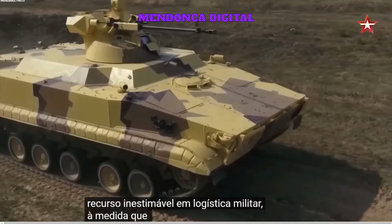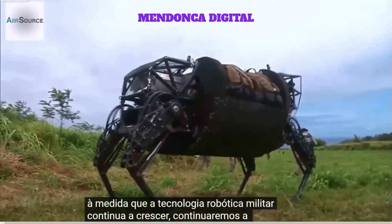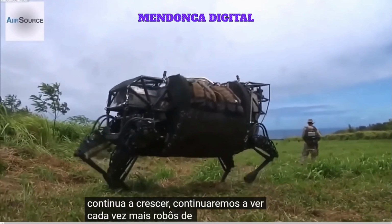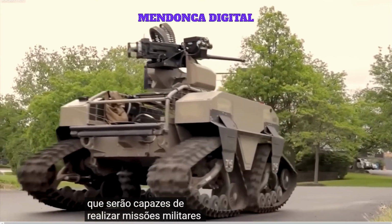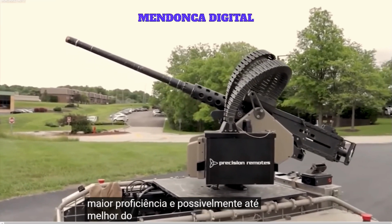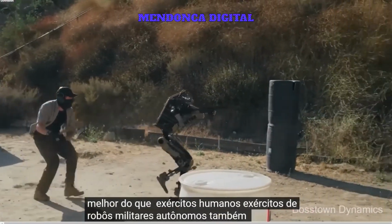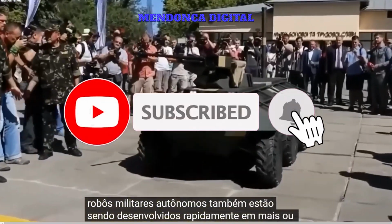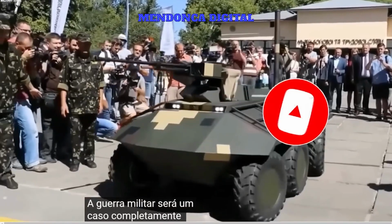As military robotics technology continues to grow, we'll continue to see more and more super advanced AI robots that will be capable of undertaking military missions with greater proficiency and possibly even better than human armies. Armies of autonomous military robots are also fast being developed. In another decade or so, military warfare will be a completely robotic affair.